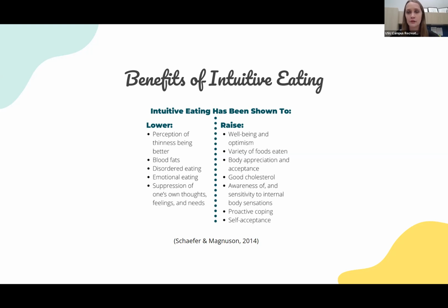So you lower your perception of thinness being better. That's one of the big principles that's talked about throughout the book. It also lowers disordered eating and emotional eating as well. And then suppression of your own thoughts and feelings and needs. We want to be able to honor our needs, honor our thoughts. And typically when we're on diets, we suppress all of those needs because that might not be what fits with our diet. So intuitive eating gets rid of that suppression and gets back to more of your natural instincts for what you need.